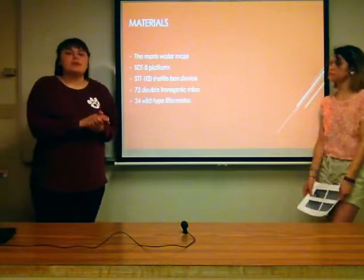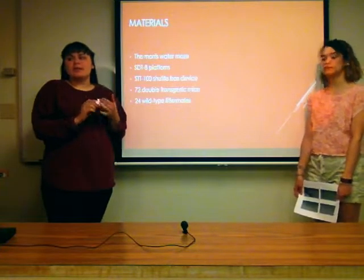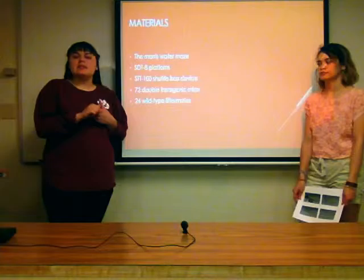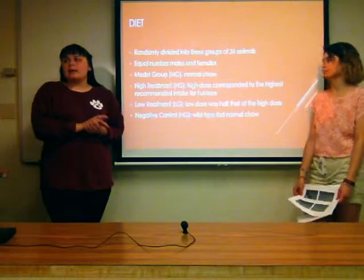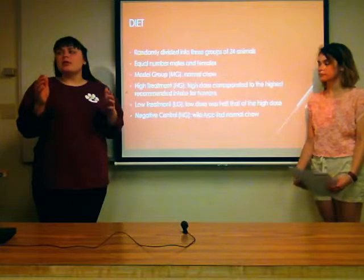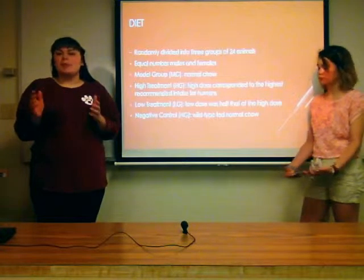They used a lot of materials to be able to do this experiment. They used the Morris water maze, a platform, a shuttle box device, and 72 double transgenic mice, as well as 24 wild-type littermates that served as a control. In regards to the diet, they were randomly divided into 3 groups of 24 animals, with an equal number of males and females per group.